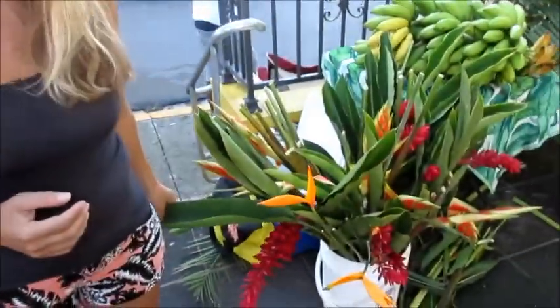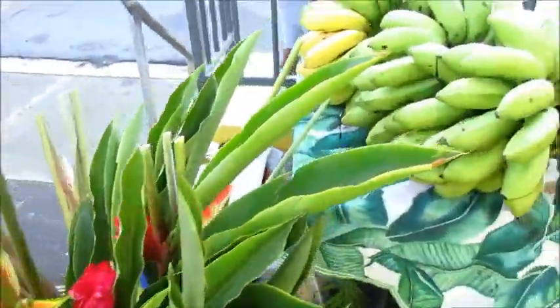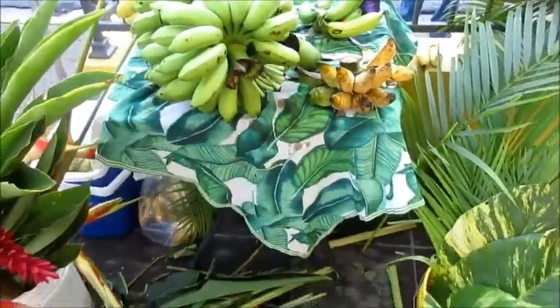Alright, well, so now we're here at the farmer's market. We've already sold quite a bit of our supply, but still have a lot of flowers. Some bananas. The apple and the ice cream.